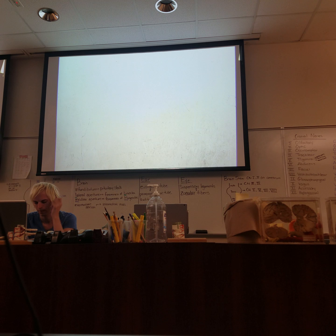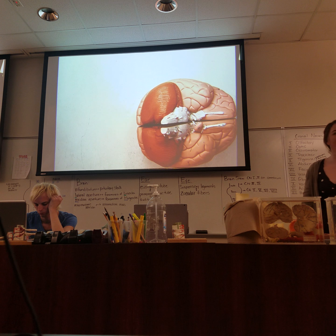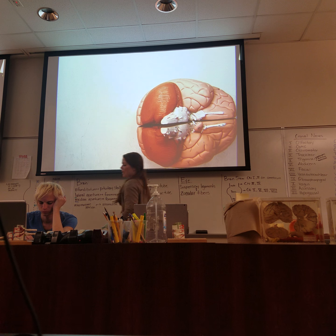So let's do the brain. Let's start with the model, and then we're going to go into the poster. The brain is complex, okay? It's pretty much learning a new language. Go back to how horrible the muscles were for most of you, I know, and you learned pretty much Latin. It's how it's going to be when we do the brain.